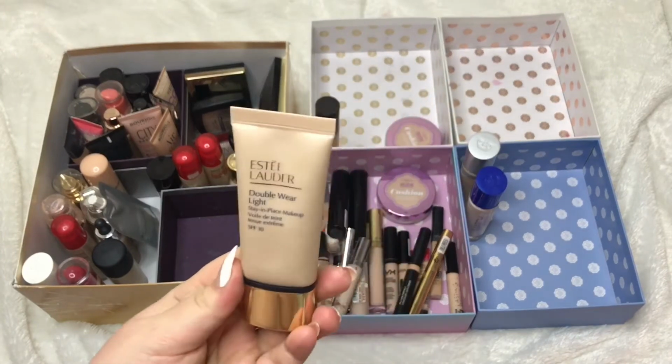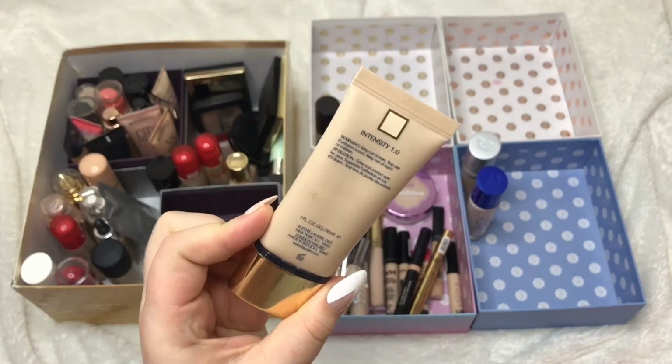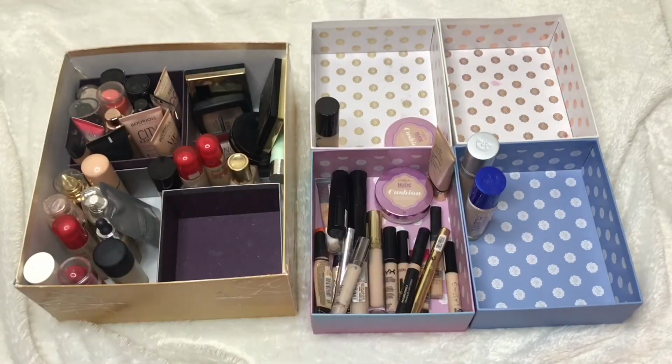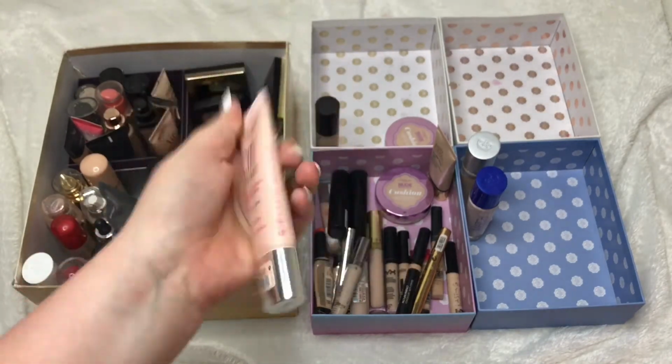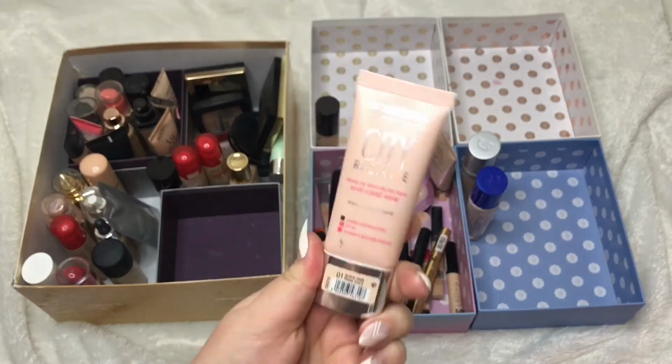This I will definitely be keeping. It's the Estee Lauder Double Wear Light foundation. I love this. It's in Intensity 1.0. I love it. It's really good, and yeah, I love it. So I will also definitely be keeping this. This is the Bourjois City Radiance foundation. I love this. It's in the shade Rose Ivory, and yeah, it's just great, so I'll definitely be keeping that.